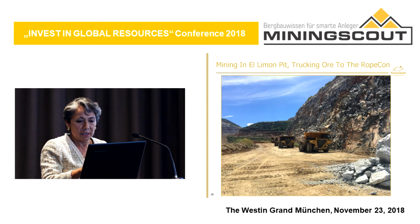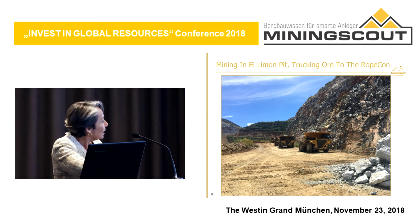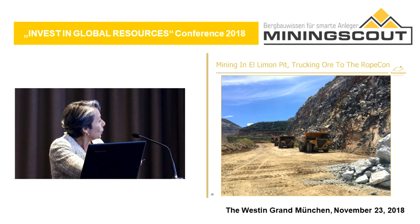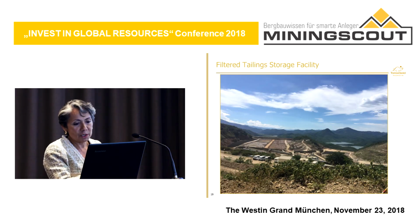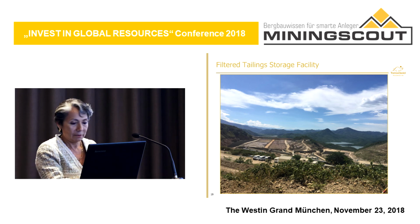Those are our mining trucks up on El Limón. I don't think you can see them, but they all have messages here about security and safety. It's things like, your family waits for you. If you think it's not safe, don't do it. So we are very keen on safety. Another close-up of the dry stack filter tailings. You know, one day they will plant corn on those tailings facilities there.